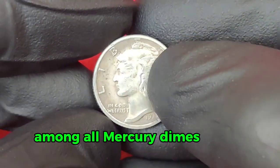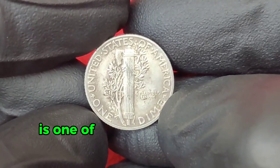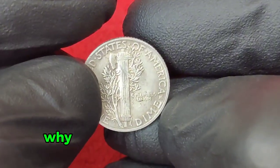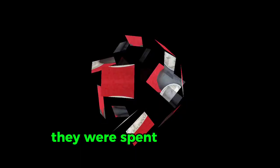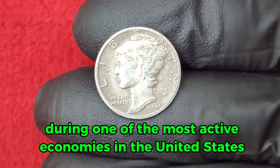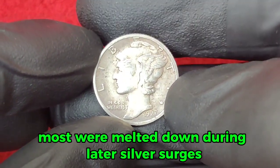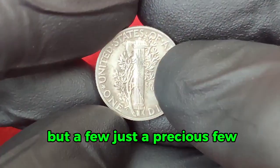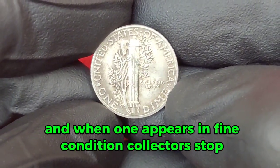Among all Mercury dimes of the 1920s, the 1927 Philadelphia strike is one of the rarest to survive in fine condition with original toning. Why? Because the coins of that decade saw heavy circulation. They were spent, traded, and pocket-worn during one of the most active economies in United States history. Most were melted down during later silver surges or worn smooth beyond recognition. But a few, just a precious few, survived. And when one appears in fine condition, collectors stop everything.